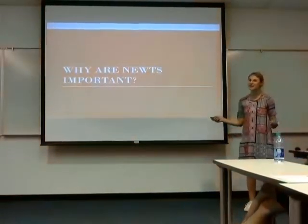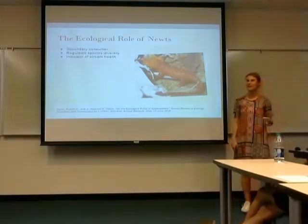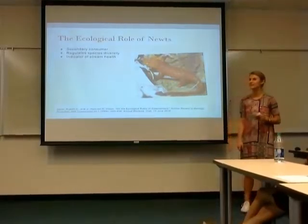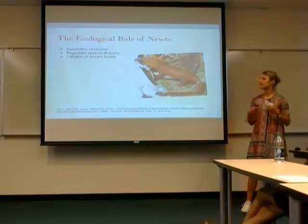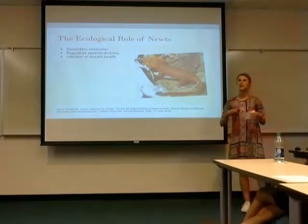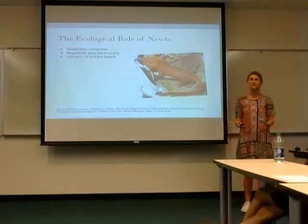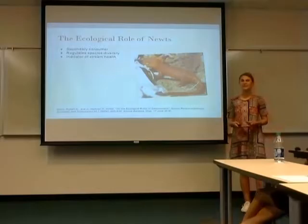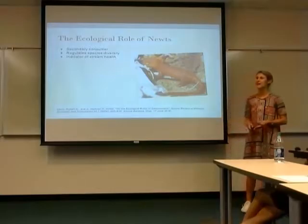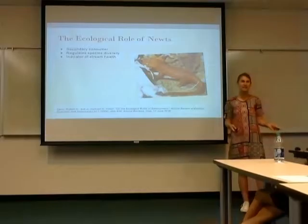And the newts are ecologically important. One study by Dr. Davik in 2011 showed that the California newt is a secondary consumer. So it is a predator and a prey, and there are multiple species in the stream that depend on this newt and their persistence. And a decline in their population can indicate a change in the stream health.